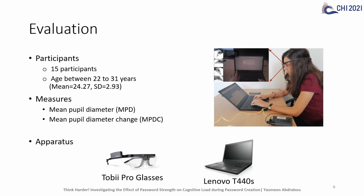For this, we ran a lab study where we had 15 participants. 5 of them were males and 10 were females, and their age varied between 22 to 31. We used Pupil Labs 2B Pro glasses and a Lenovo laptop to capture and record participants' pupil diameter. For evaluation, we used the mean pupil diameter and the mean pupil diameter change. Please refer to the paper for the equations.